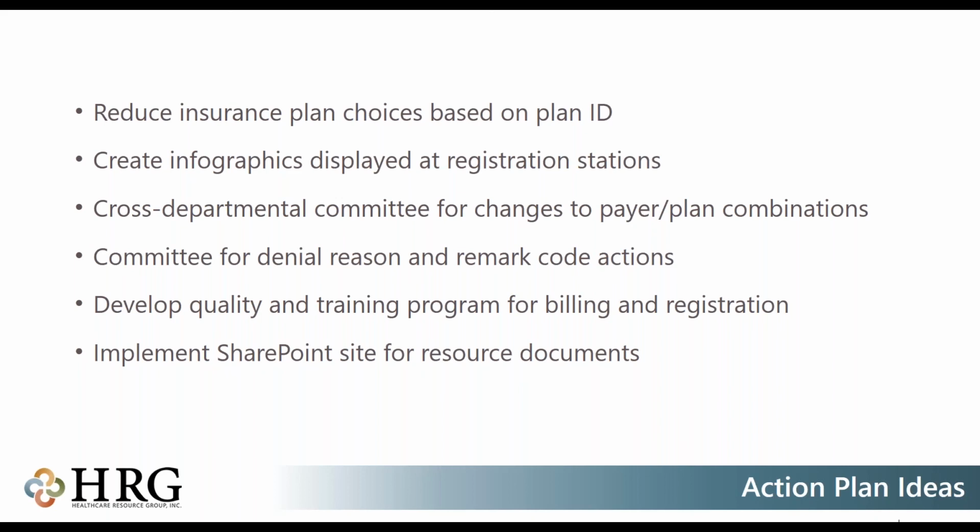Try to develop a quality and training program. I'll tell you, it has been a fantastic opportunity at HRG and our quality scores since we revamped it last year. Our quality scores have increased across the board, and production has increased, and it's been a phenomenal thing. It's very supportive for the staff. We also provide training materials for our clients for registration, and so a lot of visibility, a lot of support, and it's really been a great program.